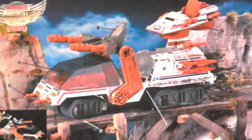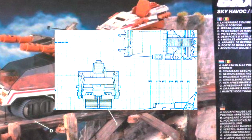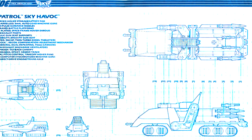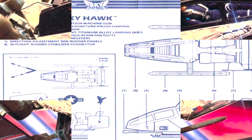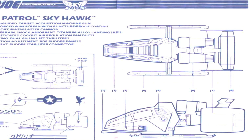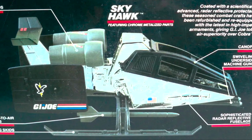They also refurbished and repainted the Heavy Articulated Vehicle Ordnance Carrier, or Havoc, metallized it and dubbed it a Sky Havoc, a heavily armored transport with scout craft. One vehicle didn't change names. That's the Skyhawk. Skyhawk is a twin SK-34 Series 1 high bypass turbofan engine powered VTOL craft. Sky Patrol Skyhawk switched to dual pivoting GX-3902 jet thrusters and was now chrome with swiveling underside laser guided machine guns.